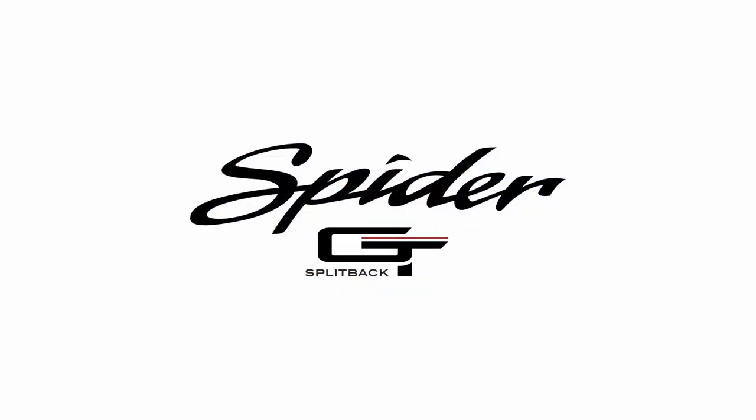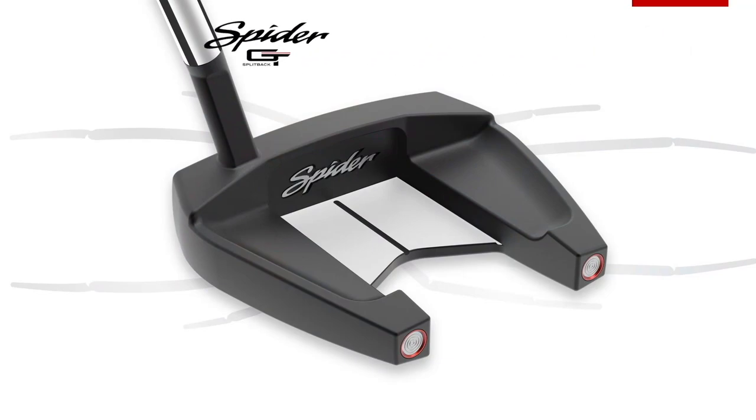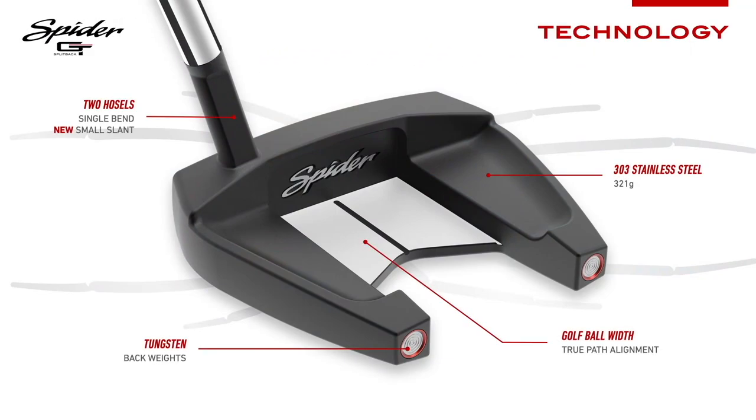We also have the Spider GT Splitback. It's a familiar design that looks very similar to our GT, but we've added a few things on the technology side. We've added our golf ball width with our true path alignment in the middle, which makes it easier to line up and see our path to the hole. This also has the same hosel construction with a new vertical small slant.